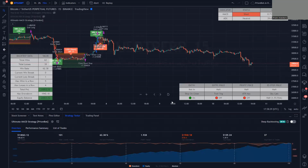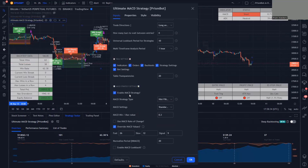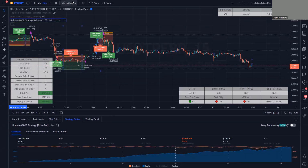So we'll head back to the MACD strategy. This actually works in the RSI strategy as well. And that is my favorite one, which is currently just this ADX strategy. This is probably one of my current favorites that I'm using.